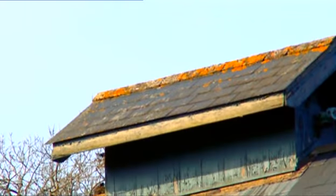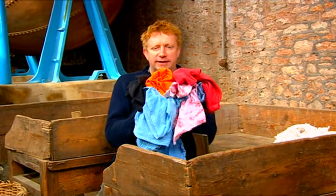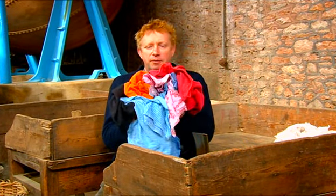The first thing you need to make paper is a good water supply, which is why paper's always been made here at Wookey Hole in Somerset, because the water that filters through the limestone Mendips and carves the caves is completely acid-free. Perfect for paper. To make it, you start off with these rags. You're after the cotton fibres.